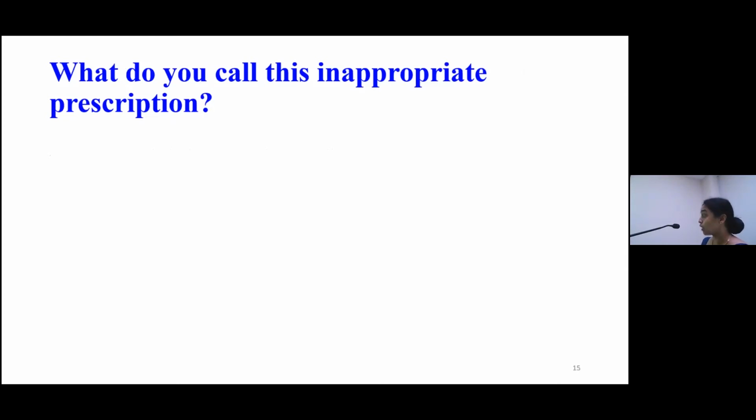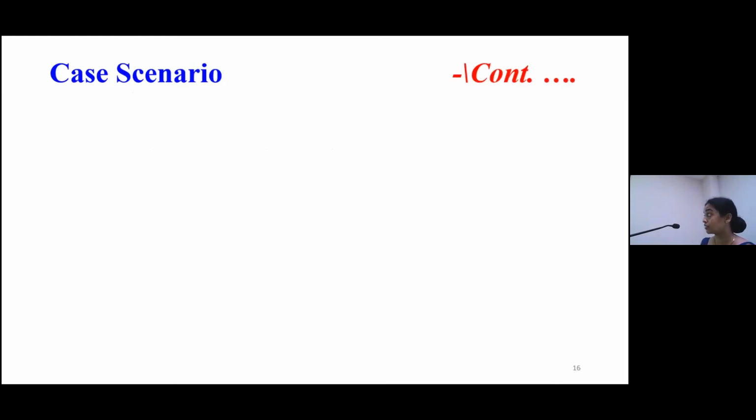What do you call this inappropriate prescription? If somebody is developing a side effect from an existing drug, and you give another new drug to treat the side effect of the existing drug, that is what is called a prescribing cascade. Now my gentleman is facing the prescribing cascade, if I am correct. So the case scenario doesn't stop here.